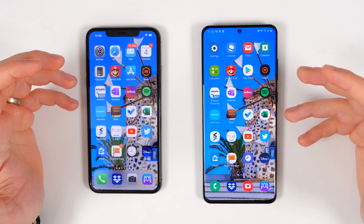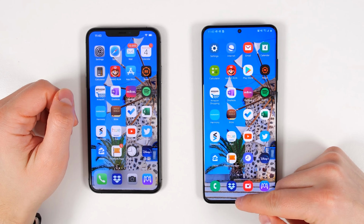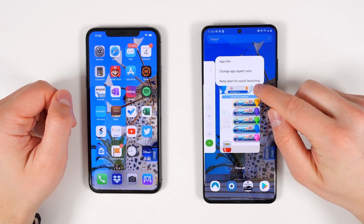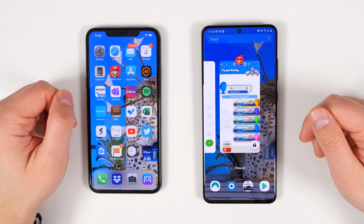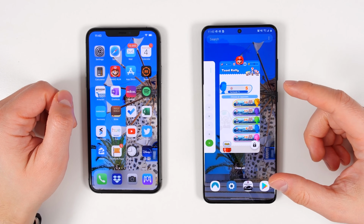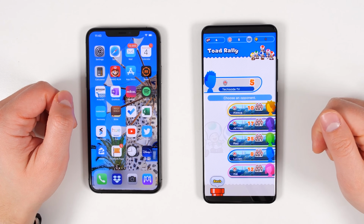Now it's time for me to show you guys how to enable Beast Mode on the Galaxy S20 Ultra. All you have to do is go to your recent apps, tap the app icon, then tap Keep Open for quick launching. You can do this with up to 5 applications, and those applications will stay loaded in RAM no matter what. So if you come back to this hours later, you're still going to be able to pick back up right where you left off.